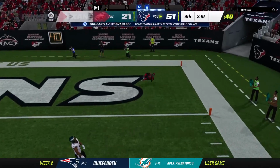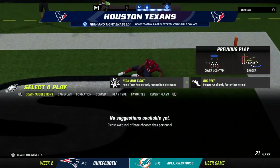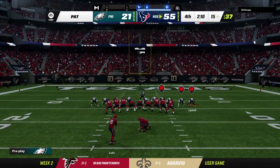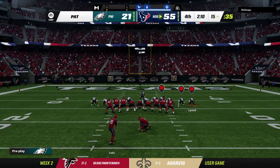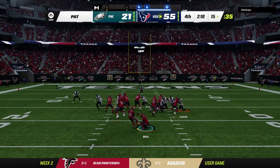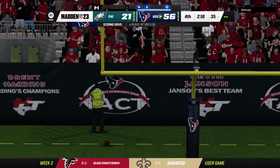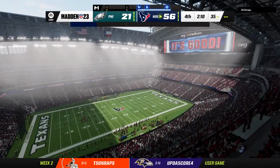And this is caught inside the 5. And they're going to score again. Yet another touchdown as they just add to their totals. Lutz with the extra point. And this one was over a while ago as they just add on to that big lead.